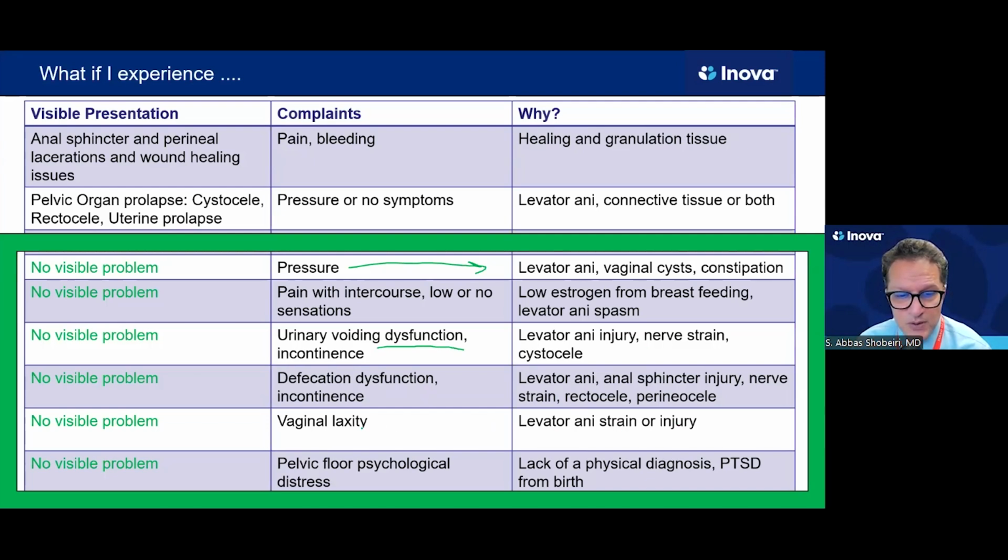And this is an important thing to recognize because sometimes women come to us and they say, I just feel like my vagina is laxer than it was before, and I want you to tighten it up. Well, the problem with the tightening of those tissues is that you're just tightening the skin and you're not really taking care of the underlying problem, which are the muscle injuries that the patient has had.